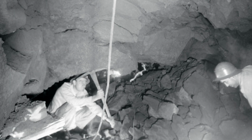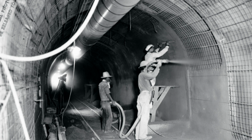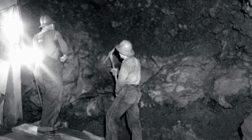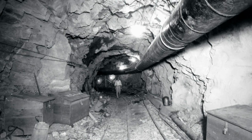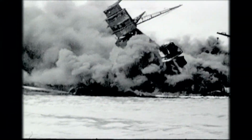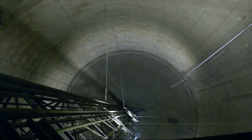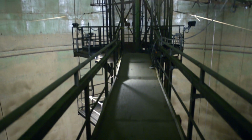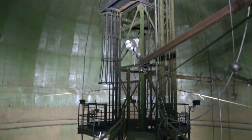It was dangerous, dirty, backbreaking work. The temperature underground could rise to 150 degrees. The noise was loud and constant. During the 3 years it took to build Red Hill, work was suspended only once, December 7, 1941. The first tank was completed in September 1942, and the entire project was finished 1 year later, ahead of schedule, despite war raging on in the Pacific.